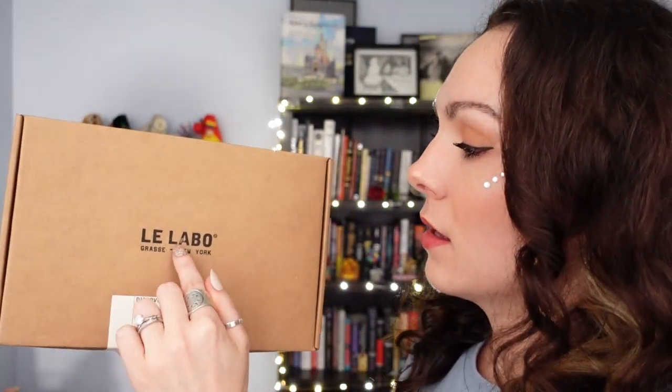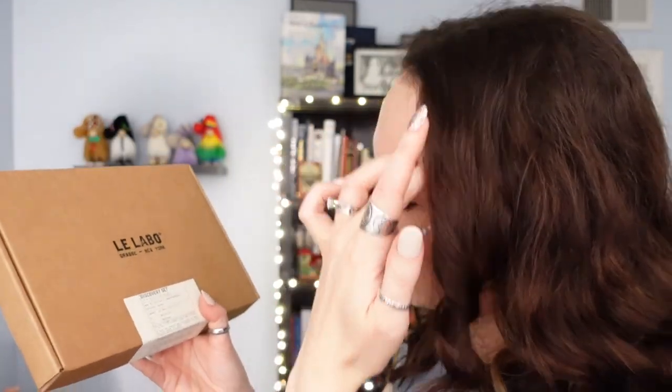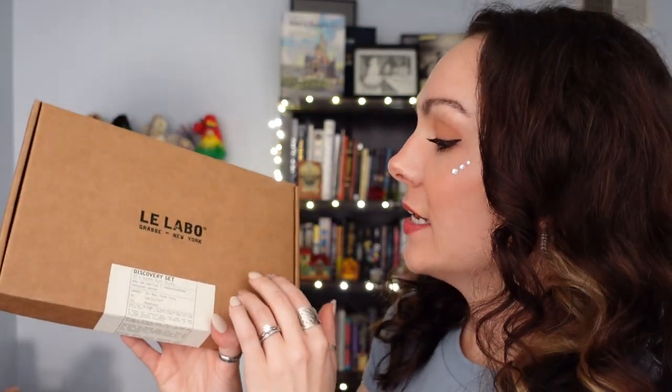Now, I have never tried any of their fragrances, but I got this discovery set. So it has 17 sample sizes of fragrances, and you can see that they packaged this specifically for me as is Madison. And yeah, there's 17 fragrances in here, so I'm going to show you.